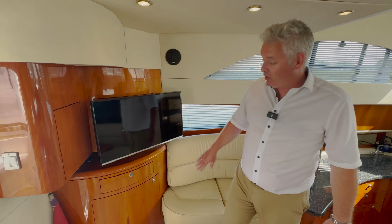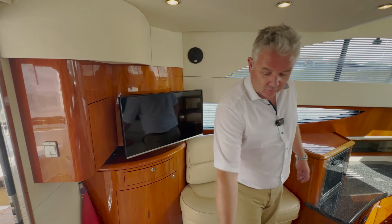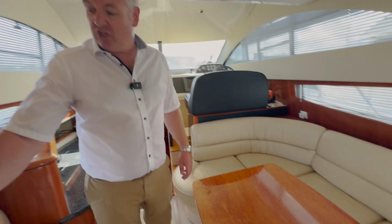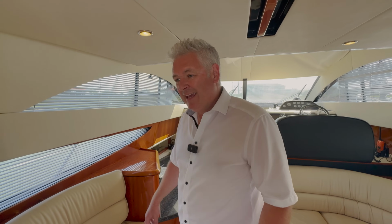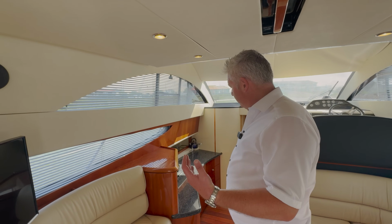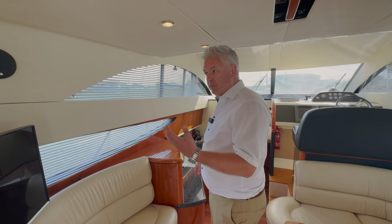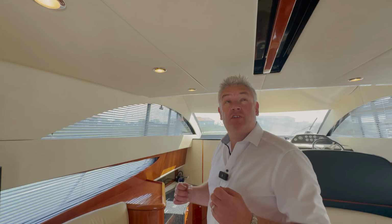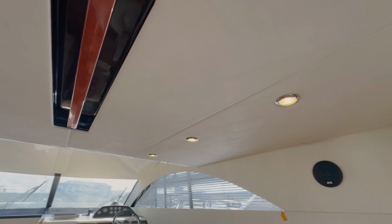But notice all the curves on the tables. This is eucalyptus. This is cherry wood gloss. Now, it would have been darker when it was new, probably a bit more that colour. But the sun over the years does slightly bleach it. But look, the headlining's in good condition. You've got this lovely grab rail. See the grab rail, Dan? It's handy for when you're at sea, son.